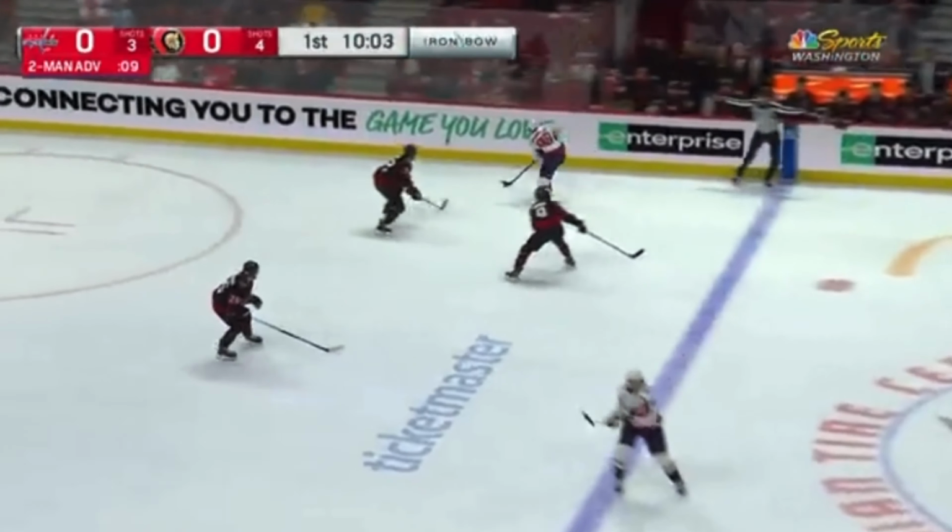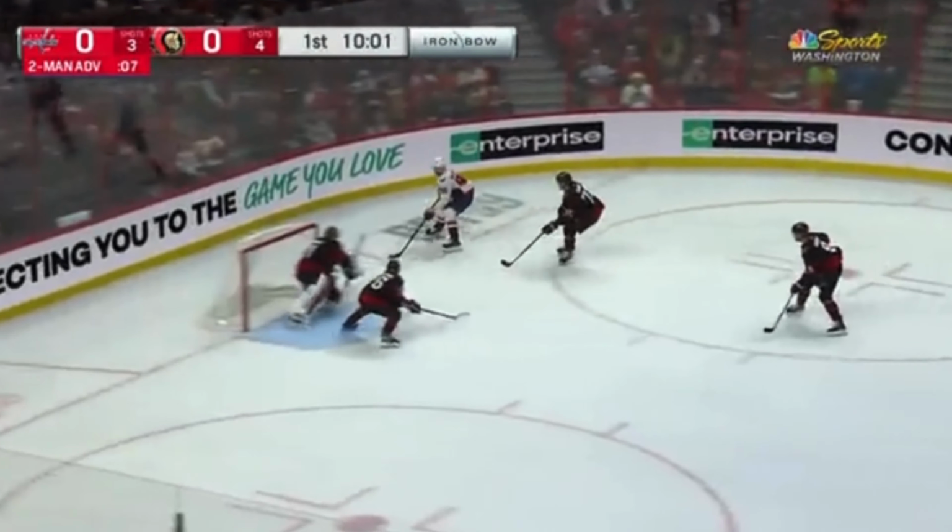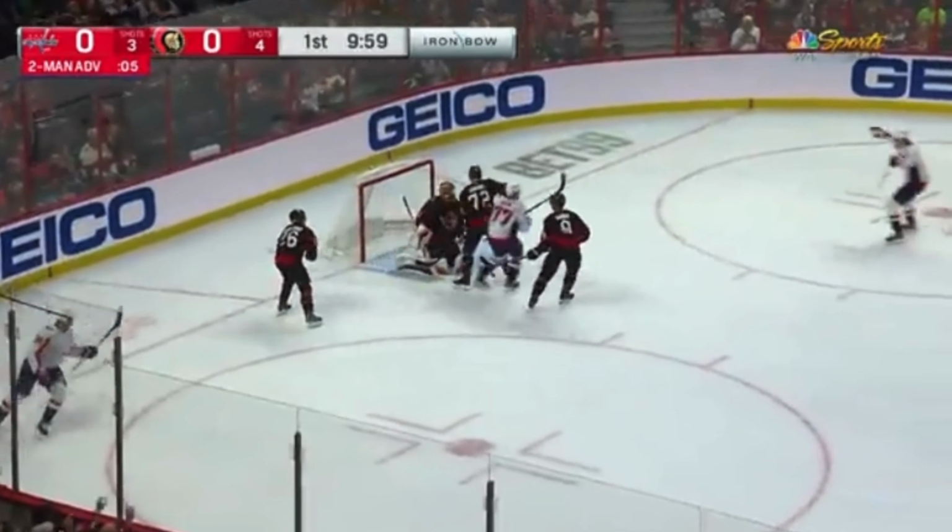Moments later, Travis Hamonic flips the puck over the glass. It's going to be a delay of game penalty, and suddenly it's a 5-on-3 power play for Alex Ovechkin and the Washington Capitals, and they strike. No one picks up Oshie on the left hash mark. Johansson from behind the net dishes it out to him. Top shelf. 1-0 Washington. First time this year Ottawa has given up the opening goal of the game.